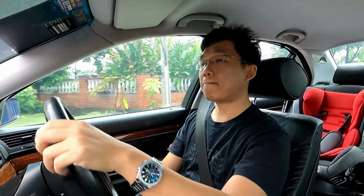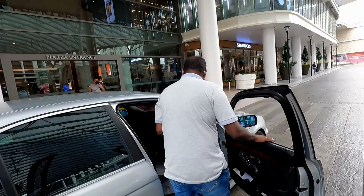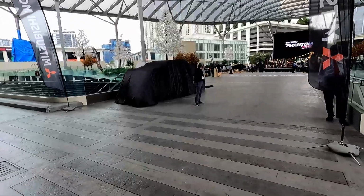Okay guys, so today is a rather busy day for me. At the same time, this car badly needs a wash. So now I am at Pavilion Bukit Jalil. Car is all yours. Drive safe. Car is on its way. Time for me to go and attend the event.